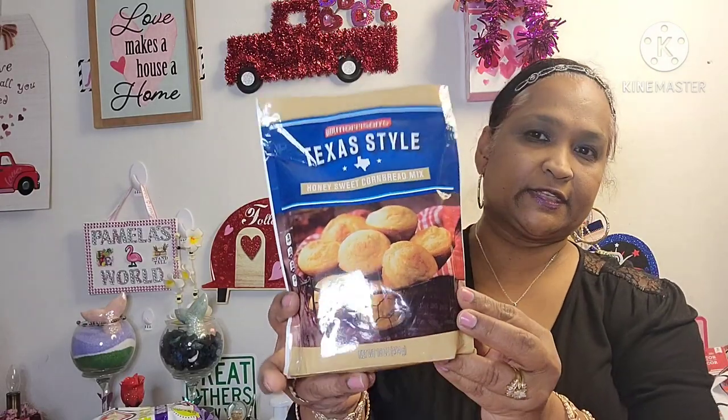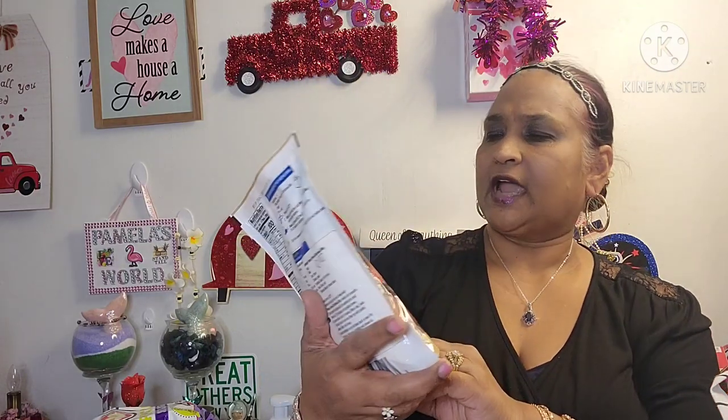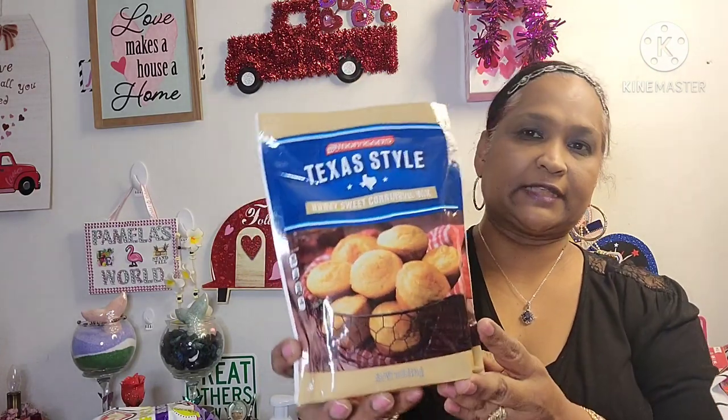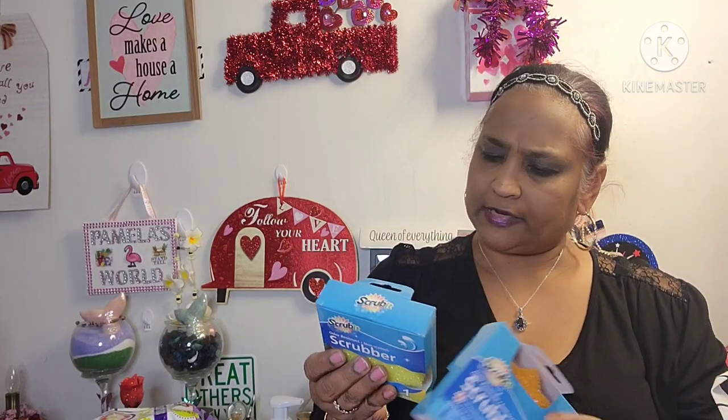Morrison's Texas Style Honey Sweet Cornbread, net weight 16 ounces. So this is easy to make, and it's honey sweet cornbread mix. I bought this for my nephew. He likes to cook, and he likes to make cornbread, and he does make a great cornbread. Okay, guys, and I also picked up these scrubbers.